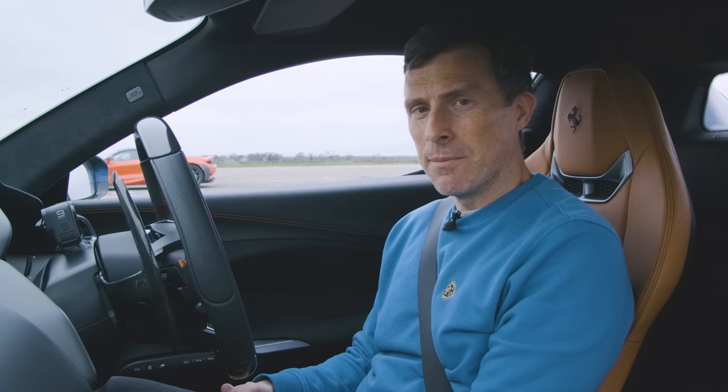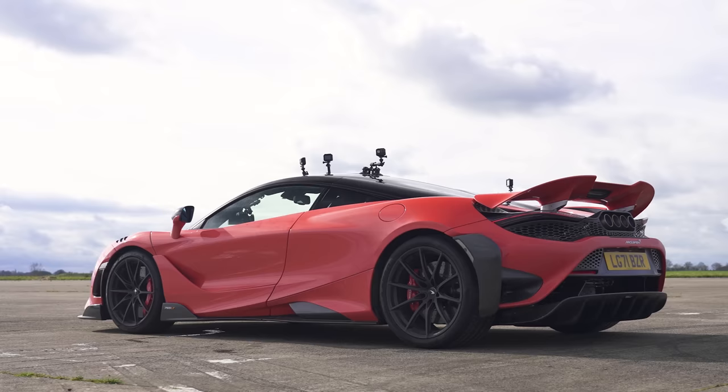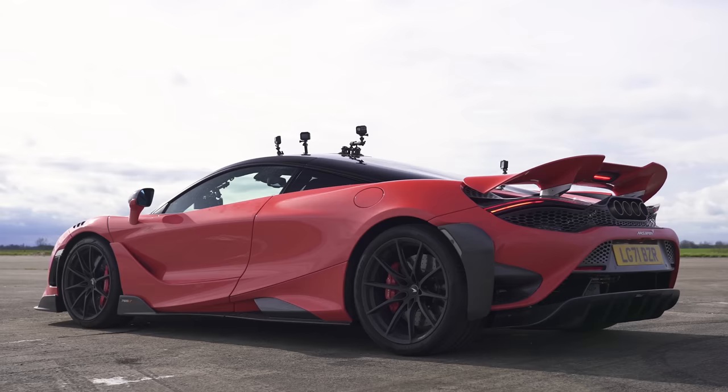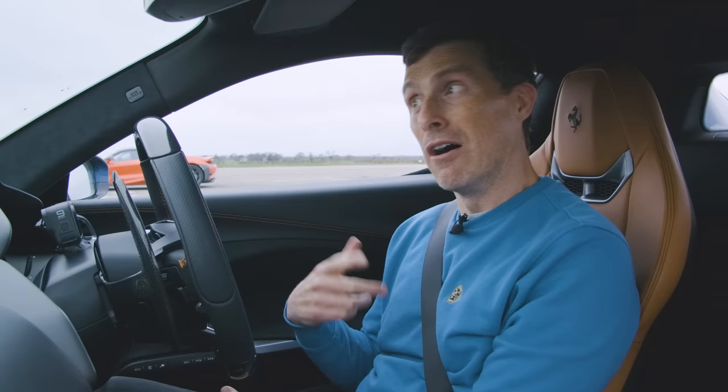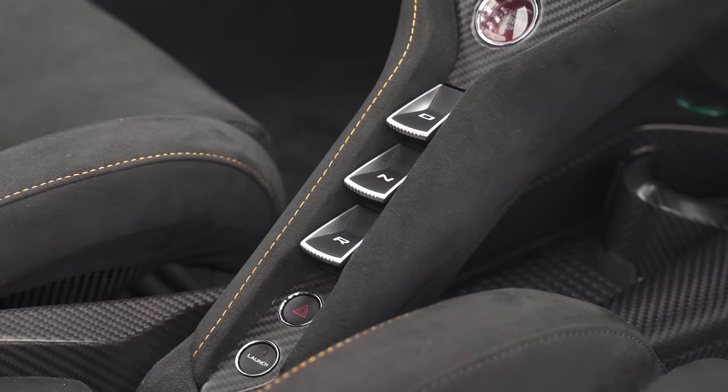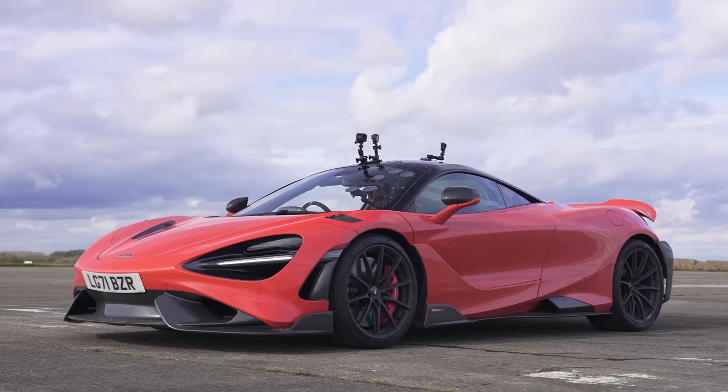The McLaren is the most expensive car here. It costs £280,000. It has a 4-litre twin-turbo V8 that pumps out 765 horsepower, as the name says, and 800 newton-metres of torque, drives the rear wheels via a 7-speed dual-clutch gearbox. That car weighs 1.3 tonnes, and that is normal DIN weight, so some fluids and a driver.